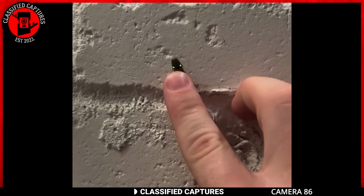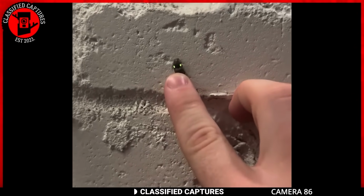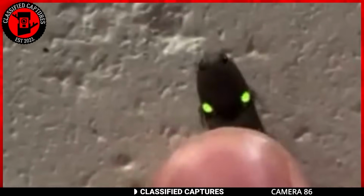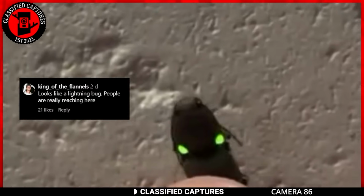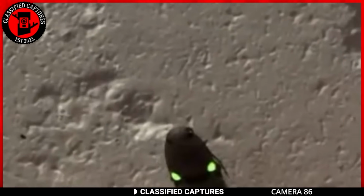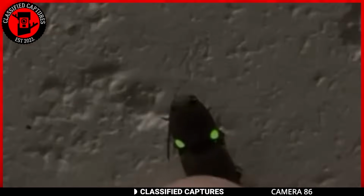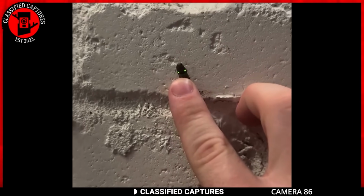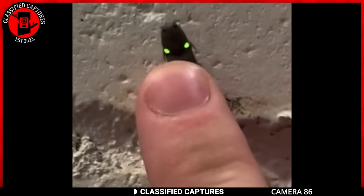The big question now is this real? This has been the source of debate for my team members as well as the online paranormal community. Some argued it might be a lightning bug. Others thought it had to be a click beetle. While those sound like great explanations, they don't explain the green lights. What do you think we're dealing with here?